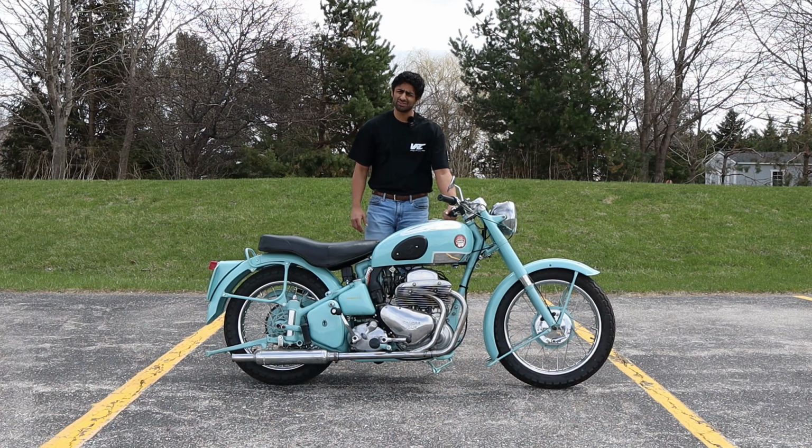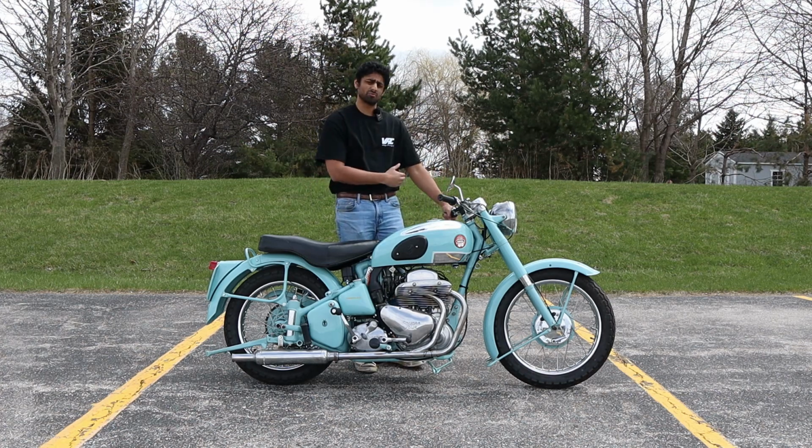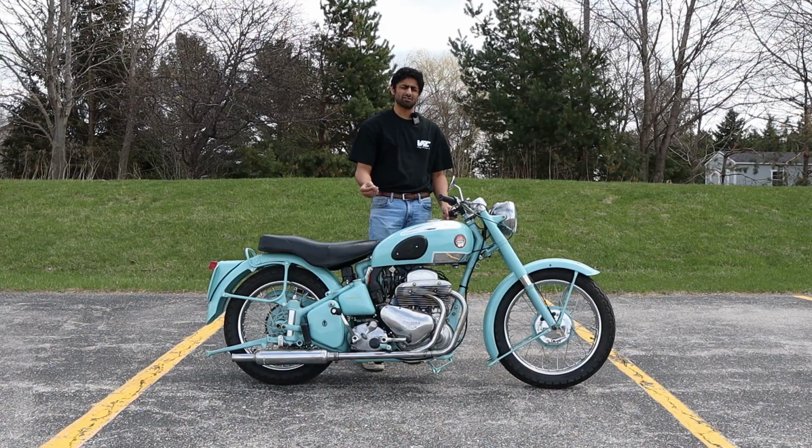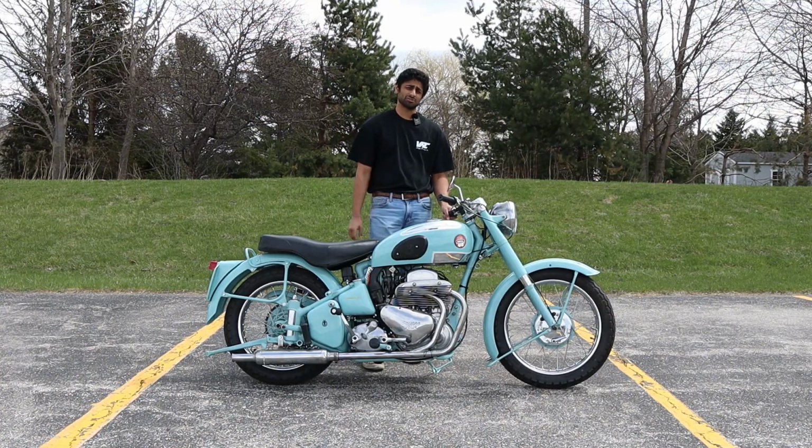Yeah, the bike sounds like nothing else. There's no other motorcycle that sounds like an Ariel Square 4. Very unique motor setup, very unique sound, very special bike.